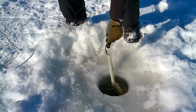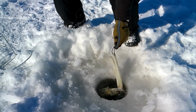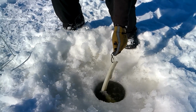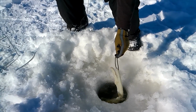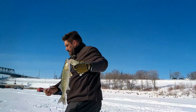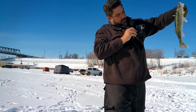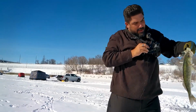So my line snapped when we brought out this little fish. So I just want to get him in the water so we can get our hook out. We don't want to leave that in the poor fish. Got our little hook out. Decent fish, little green back on him. Just want to get him back in the water.